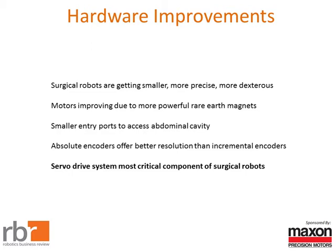Is it the encoder? Is it the motor? Well, really, it's the encoder, is what I would say. And when I say encoder, it's actually the whole servo drive system. What I mean by that is that a servo motor works by error. There's a commanded position and the encoder says, hey, we're not in that commanded position, and so it generates a move to get the motor to go to the correct position.